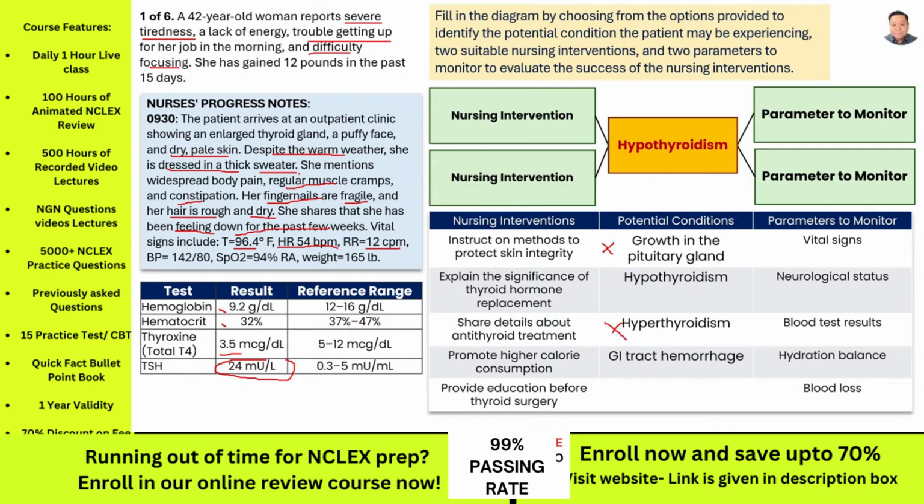Now, why is hyperthyroidism incorrect this time? Well, when you recall hyperthyroidism, it involves excess thyroid hormone. It will lead to symptoms like weight loss, heat intolerance, tachycardia, and anxiety, which are all opposite to the manifestations that we are seeing in this case. There's also heat intolerance in hyperthyroidism, which is exactly opposite to the observation in this client.